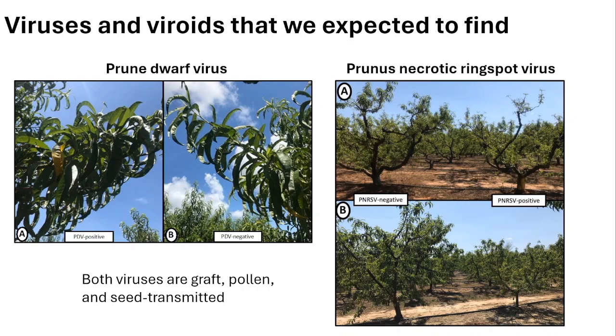And Prunedorf virus is known to cause stunting and shortened internodes, like you can see here in the photo on the right side. And then Prunus necrotic ringspot virus is a little different in different cultivars, but it can be associated with just kind of general thinning in the tree and decline over time. And some cultivars show a reduced trunk circumference as well. Both of these viruses are transmitted in several ways, most efficiently through grafting. Also, they are transmitted in orchards via pollen, so one tree to another via pollen, and they are both also seed transmitted.